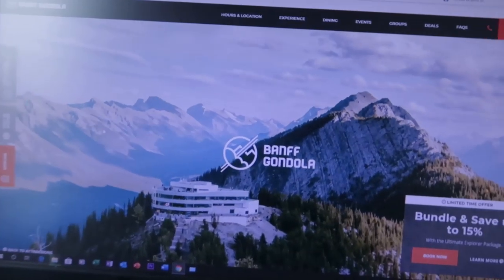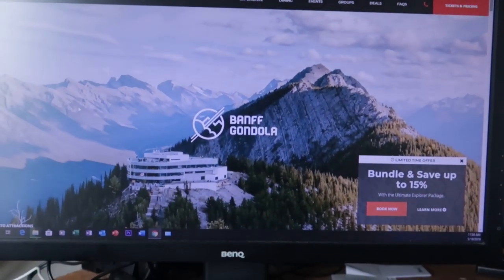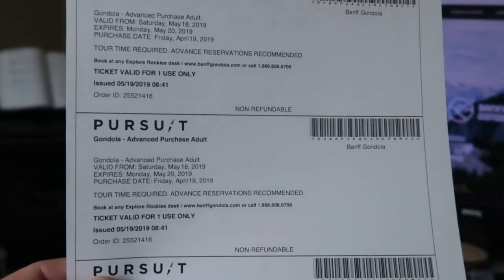We're going up to the top of Sulphur Mountain on a gondola. This is an experience we've done a few times and it's so awesome. But the best way to do it, if you are going to do it, is to go online and book it here. You can save, I think, 10 or 15% if you book it online. So I strongly suggest you do that.